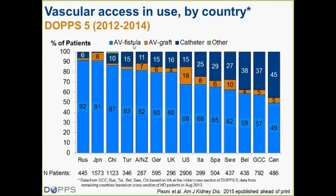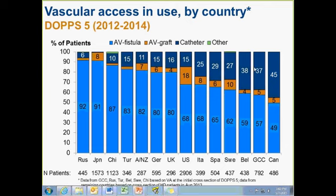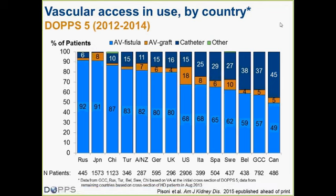With regard to catheter use, it ranges from 2% in Japan, 6% in Russia, and then about 10 to 15% in about half the countries, and then 25 to 45% in the remaining countries, with Canada having the highest catheter use at 45%. The United States is the only country with graft use of 18%, and essentially all the other countries it ranges from a couple of percent up to 10%.